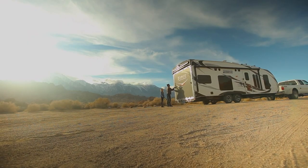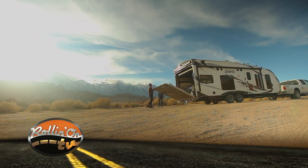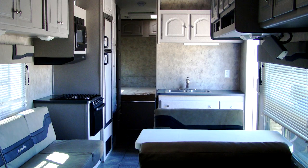These trailers have living quarters in the front and garage space in the back. Toy haulers have a rear ramp door that lowers so you can load your motorcycles, ATVs, or other toys you want to take with you on camping trips. In the front, there are cooking facilities, dining areas, a bathroom, and sleeping arrangements, just like conventional travel trailers.